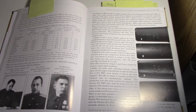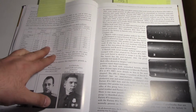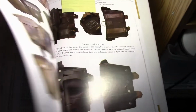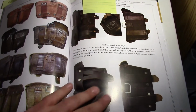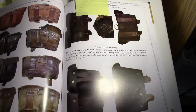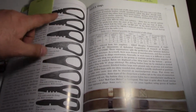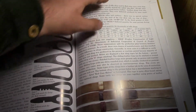So here is some of the things that you'll see in this book. As I stated, there's a lot of tables in here. Believe me, if you're looking for information, you've got it. You've got lists of parts that were produced. Great stuff on rare mag pouches, which some of these have never been seen outside of the Soviet Union. Variants of the common Mosin Nagant tool that we're all familiar with.